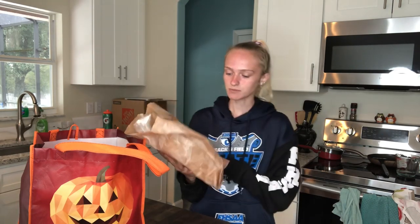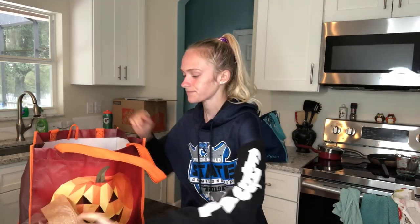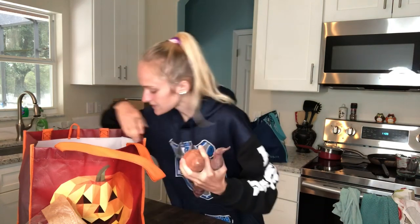I also got some San Francisco style sourdough bread. And I could just put this in the freezer to make sure it stays good longer. But I literally love sourdough bread, it's so good. I got their last purple sweet potato, but I have a big thing of purple sweet potatoes, it's okay. I got some regular potatoes. I also got some tofu, extra firm, and some tempeh as well.